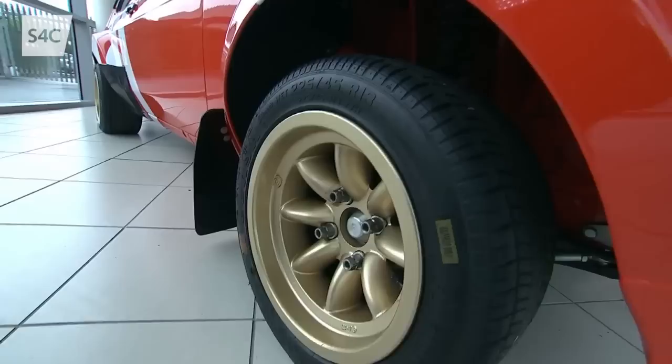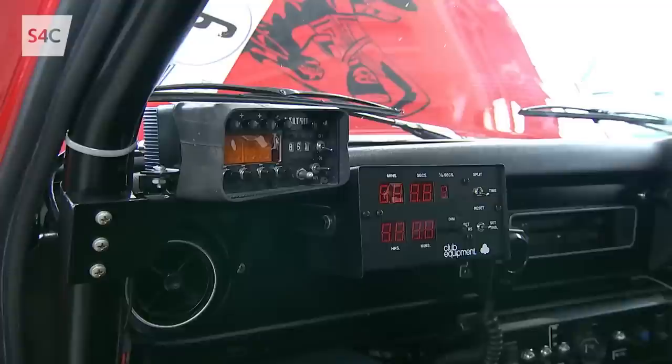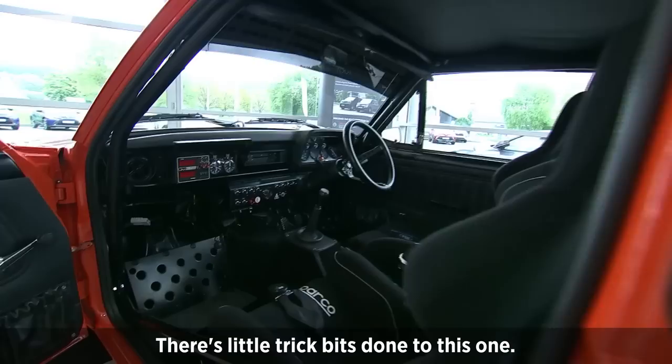Oh, this one. It's an easier car to drive, yeah. I guess, isn't it? Yeah, it's the easier car to drive. Very, very different inside, isn't it? Yes. Updated, more modern. There's little trick bits done to this one. The prop shaft tunnel was raised.